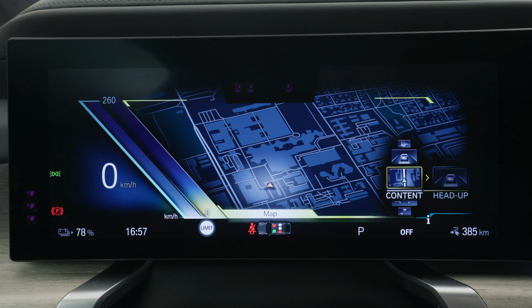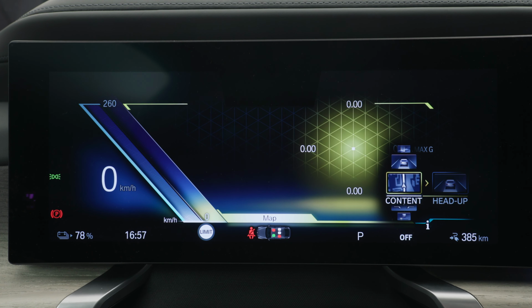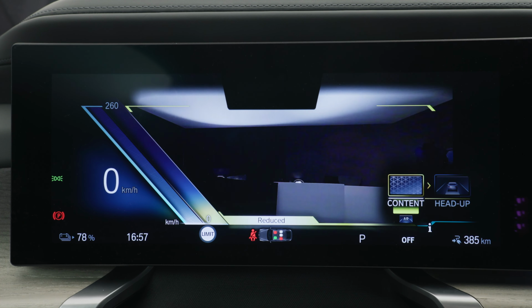Digital instruments, you have different views available. You've also seen the map screen and so on. And you will also be able to change the layout a little bit.